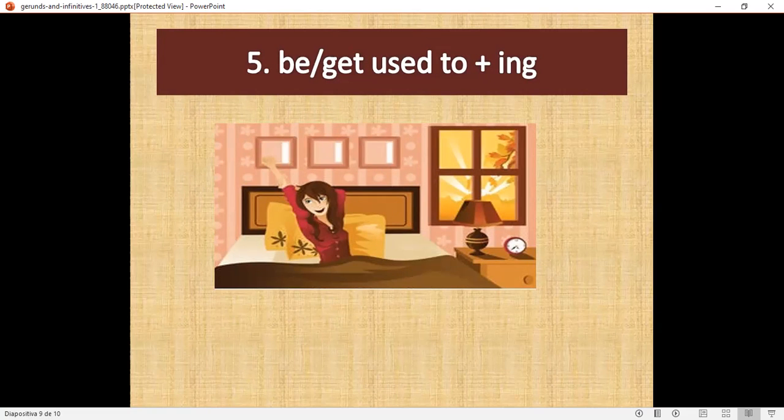In this case, remember that when you are talking about something, que estás acostumbrado a, o que tienes que acostumbrarte a, we use the ing. Okay. For example, I am used to getting up early in the morning. In this case, como esta es una frase, that is the verb to be used to, que es la preposición unida, ahí sí se ocupa con el ing. Why? Because it's a rule. Okay, es una regla. Okay, the same with get used to. I am getting used to getting up early in the morning.